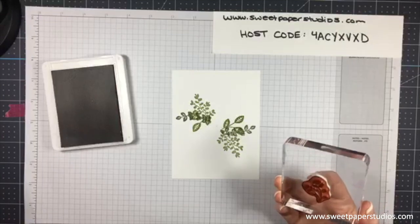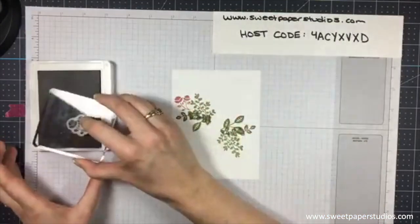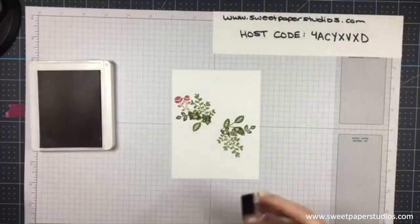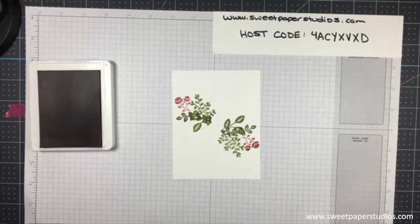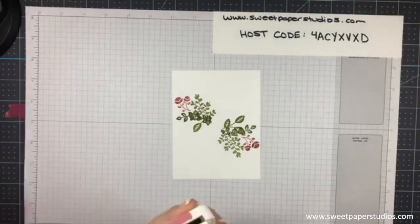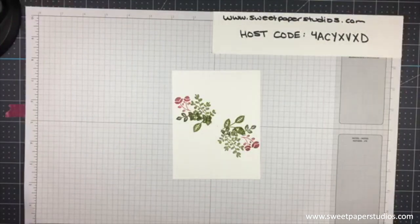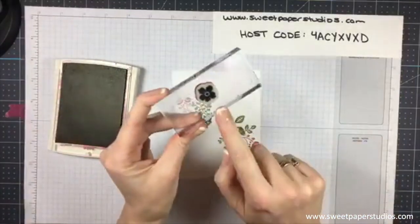Hi Jamie, hi Pamela. So we're just gonna have this one just come out at the top there. Oh, this color is so pretty. Just like that. And then we're gonna finish off the bouquet with some Rich Razzleberry and this cute little flower right here.